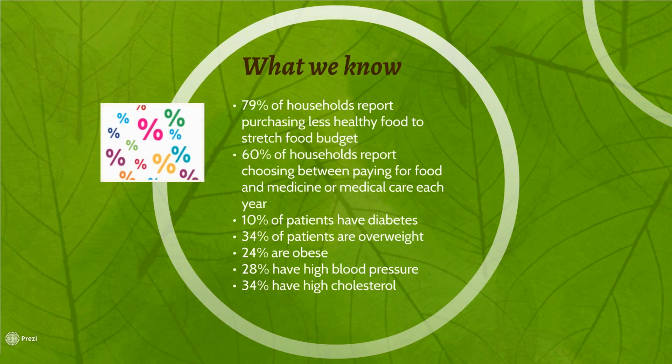10% of our patient population has diabetes, 34% of our patients are overweight, 24% are obese, 28% have high blood pressure, and 34% have high cholesterol. And what we do know is that the clientele for the food insecure population is very similar to the patients that we have, knowing that we're reaching the Medicaid population or the medically underserved population. So food insecurity definitely correlates with the health disparities piece, and that's why we were looking for solutions. So if you don't mind going to the next slide, that would be great.